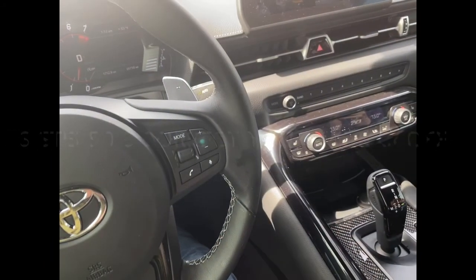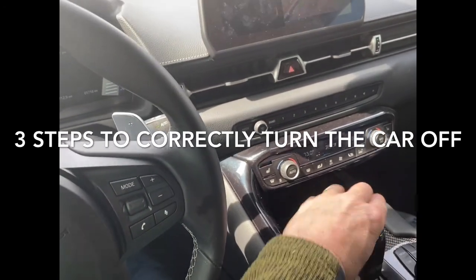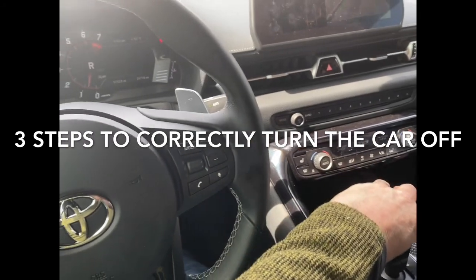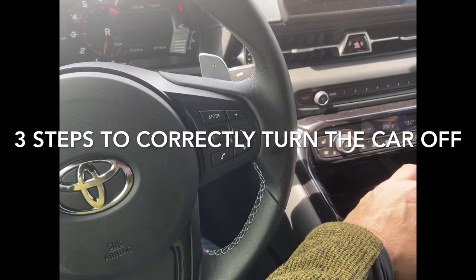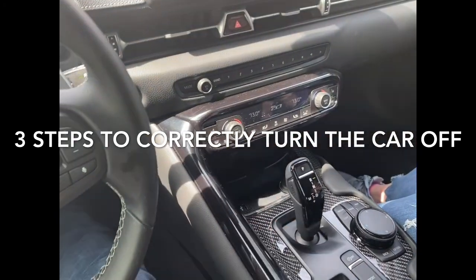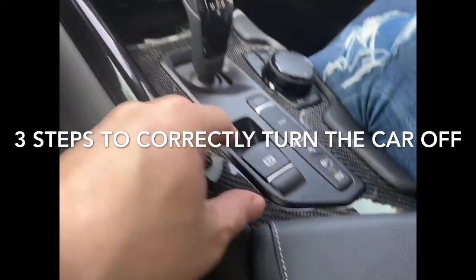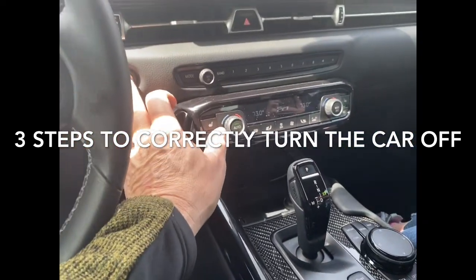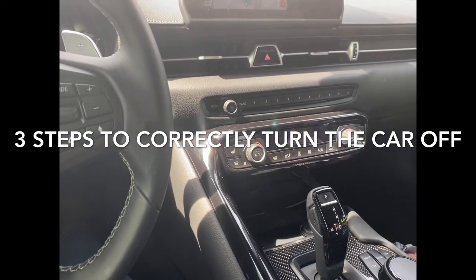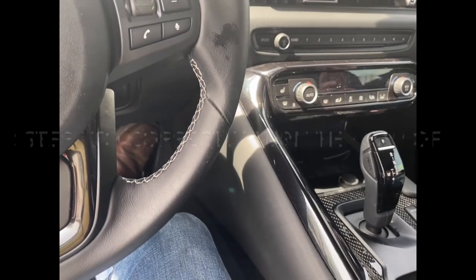Now, here's a little lesson. When you are putting this car in reverse and parking it, you have to do certain steps. You have to put the car in park, you have to pull the parking brake back, then you hit the off button. If you do not do those 3 steps, the car does not turn off.